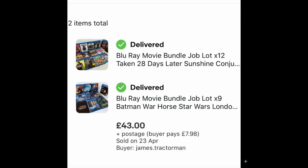Number 12 is, yes, another double sale, 2 job lots of Blu-rays. The Blu-rays cost me around 50p each. So if you work that out, that's £6 and £4.50. About £10 cost price on the Blu-rays. Sold for £43 plus postage, of course.